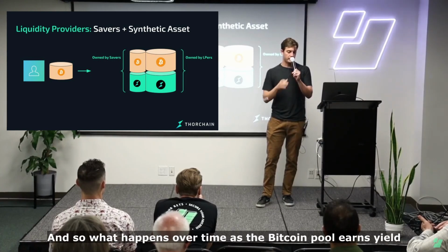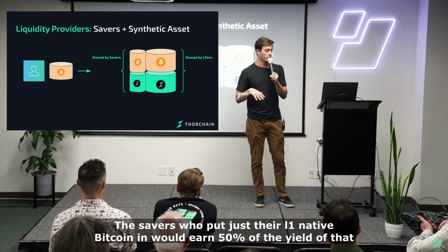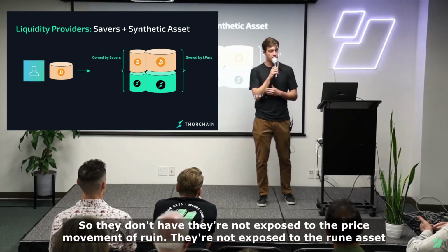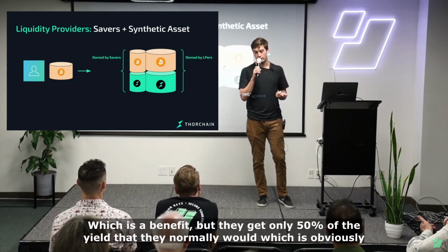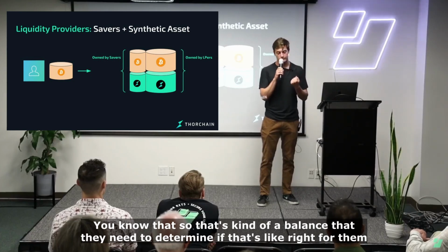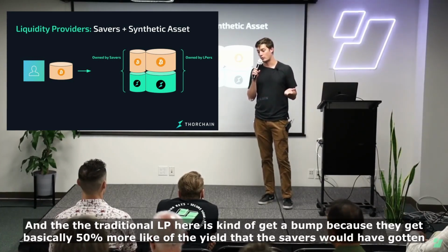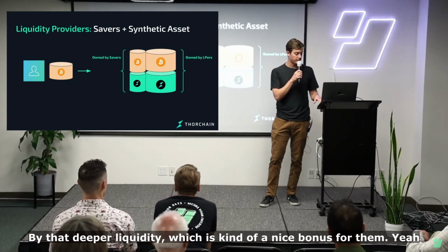As the Bitcoin pool earns yield over time, the savers who put in just their L1 native Bitcoin would earn 50% of the yield of that pool. They're not exposed to the price movement of Rune, which is a benefit, but they get only 50% of the yield they normally would, so that's a balance they need to determine is right for them. The traditional LPers get a bump, because they get 50% more of the yield the savers would have gotten through that deeper liquidity, which is a nice bonus for them.